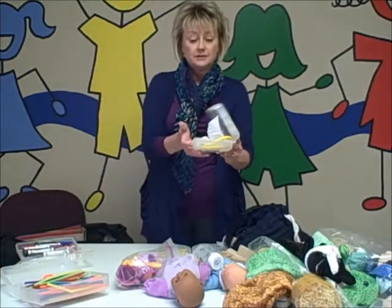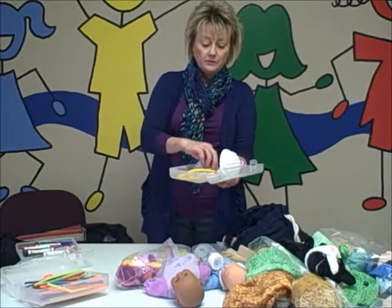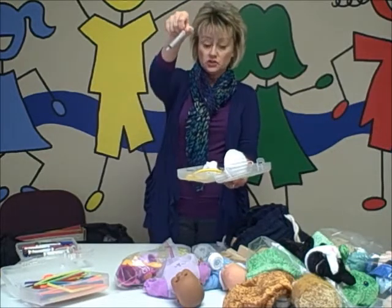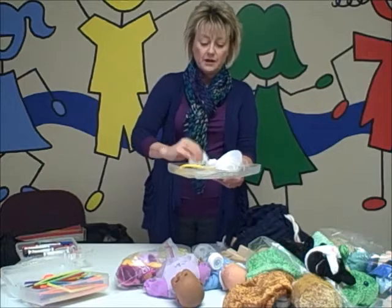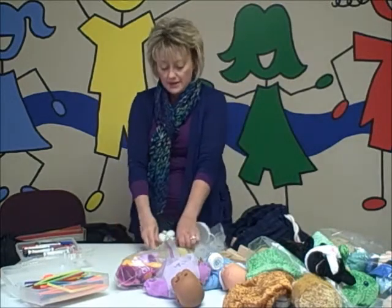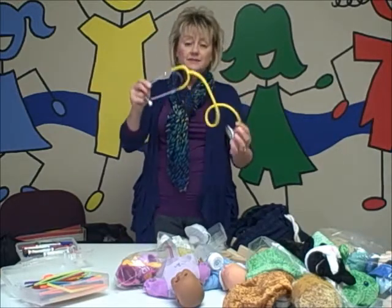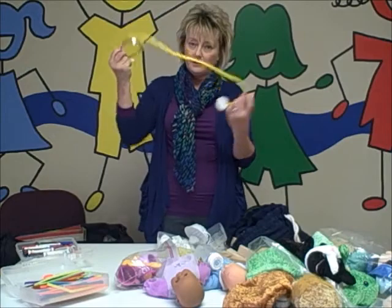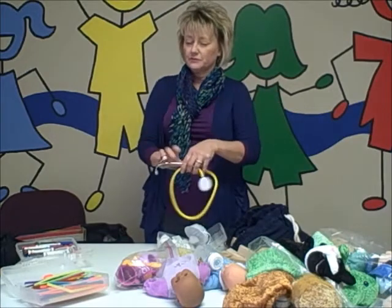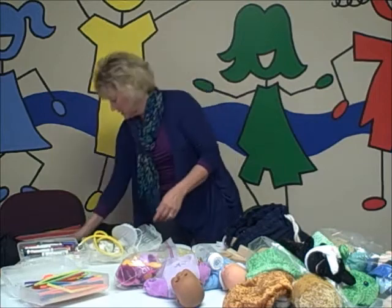A doctor kit. We've got a mask. We've got a syringe. We've got real Band-Aids, cotton balls, and a real stethoscope. I like to have things that pretty much replicate the real stuff. I think it makes for a much more meaningful play therapy experience for children. So that would be the doctor kit.